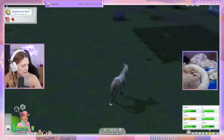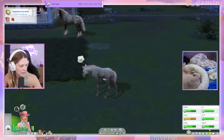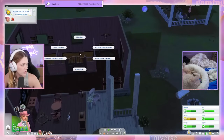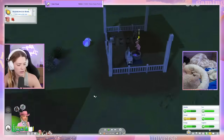Oh, Cake Pop is uncomfy. Why are you uncomfy, Cake Pop? Your energy's low. Well, that sounds like you should go to bed. Do you just not know how to do that? Here, I'll call you to bed. Let's go. Cake Pop, please go to bed.